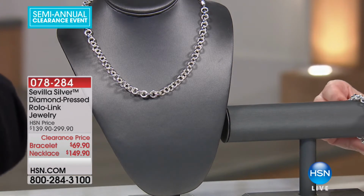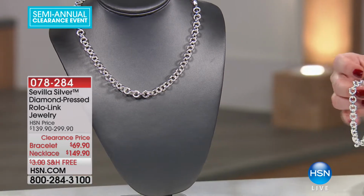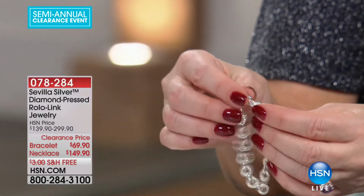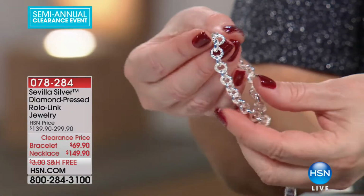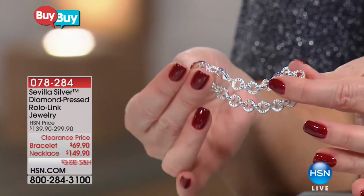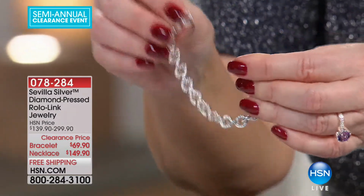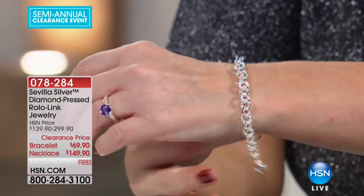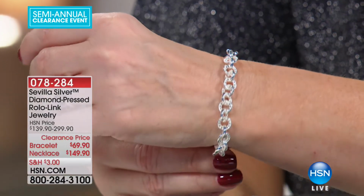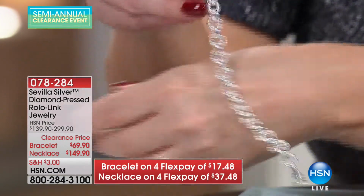So the bracelet is on FlexPay at $14.98. You get the additional FlexPay using the HSN charge card, and then the necklace is on FlexPay for you at $37.48. If you could reach through the screen and feel this, feel the weight of it, you would be so impressed. Now we have the bracelet in 6 3/4 or 7.5. Look at that on, Bill. This is the very nicest necklace we have in our hour together. Not only because of the weight and the quality, but you know what?